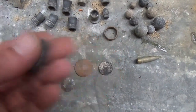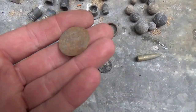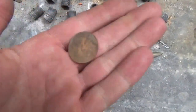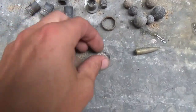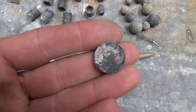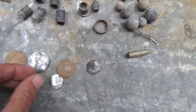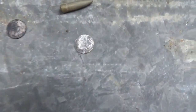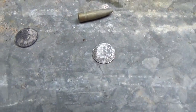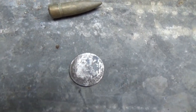1922. Definitely happy with that one. 1923 half penny. You have to get it a bit wet to get the date off that. 1945. Just about make it out. George the Sixth sixpence. And my favourite little coin, cleaned up quite well. I say favourite, I don't know if I like the florin or the sixpence. You can comment and tell me what you prefer.